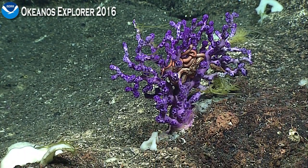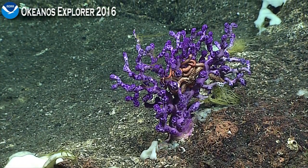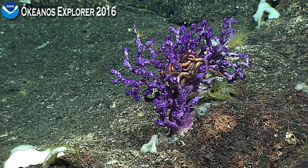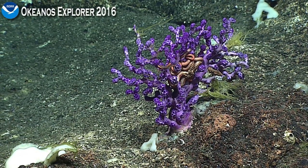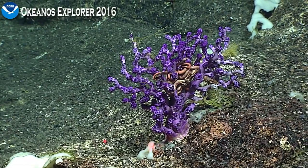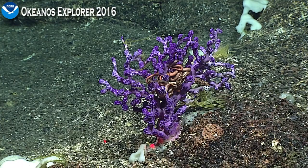Right. Nav, how much is left in the move? We have 16 meters left. You want to stop here? Yeah, maybe pause that, because I want to see the sponge too. Video is clear. Okay, let's get the lasers on. Copilot, lasers are on. RV nav, can you go out to lasers? Video is correct. Let's go ahead and hold here, please. Lasers are in the image. See it? All right. Holding here.